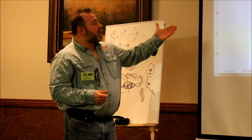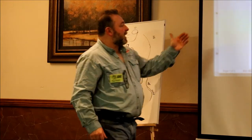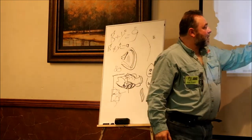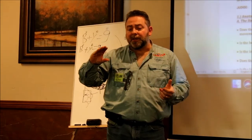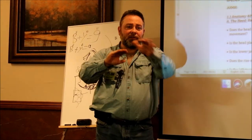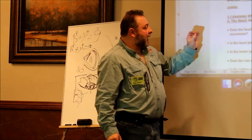So 40% of the anatomy, the head, how it transitions, relates to lines. Does the head flow as it relates to the body, top and bottom? So if the mouth is open, I'm looking for certain flow lines on that fish. Is the head placement aligned or twisted?